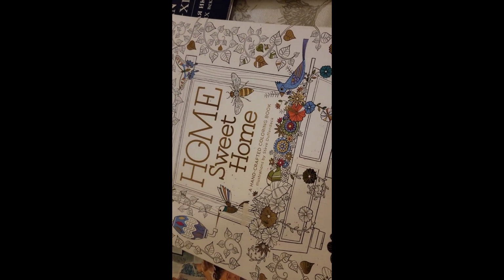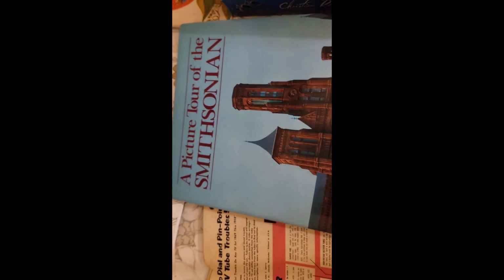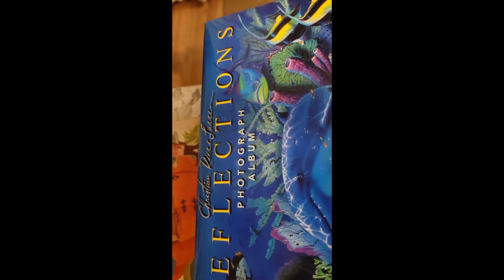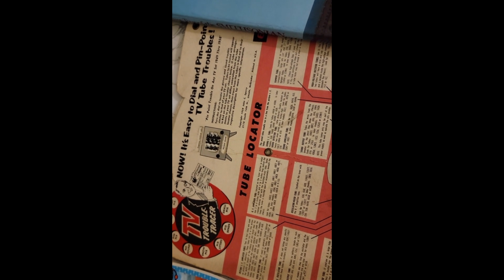This is another coloring book, Home Sweet Home. This one is $8, contemporary for adult colorers. A picture tour of the Smithsonian. This has a whole bunch of pictures of all the different insides of the Smithsonians, and that was $5. $8 for the Reflections, Christian Reese Lassen. It is a photo album, or I think it could be really fun using that as a junk journal. So that was $8, and then $5 for the old-fashioned how to work on the tubes on your old TV.